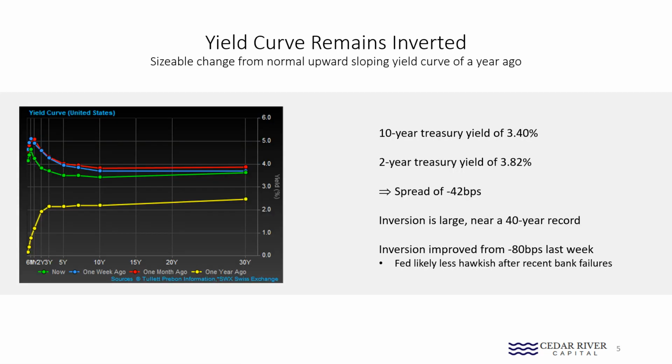The rapid rise in overnight Fed funds has resulted in a sizable yield curve inversion. As shown here in green, the yield on the long-term bonds is lower than the yield on short-term bonds. Yield curve inversions are not very common and are generally regarded as a recession indicator. The yield curve a year ago, shown in yellow, was not inverted but was a normal upward sloping curve.